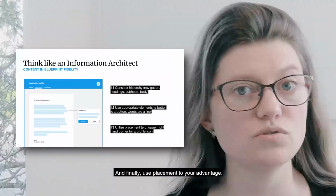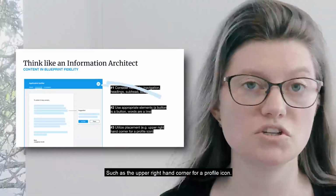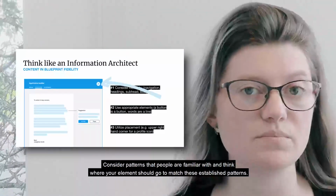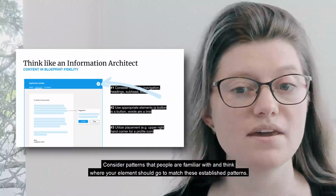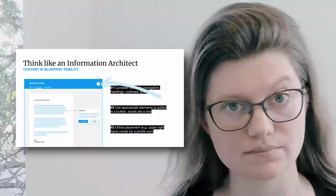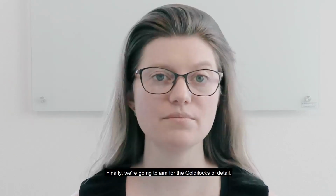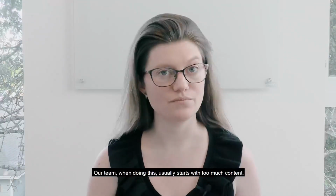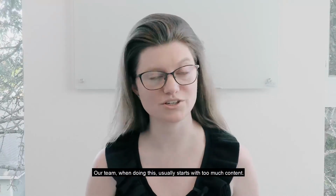And finally, use placement to your advantage, such as the upper right-hand corner for a profile icon. Consider patterns that people are familiar with, and think where your elements should go to match these established patterns. Finally, we're going to aim for the Goldilocks of detail. Our team, when doing this, usually starts with too much content.